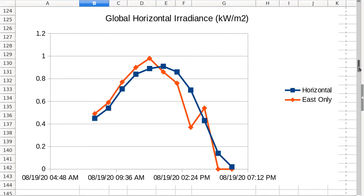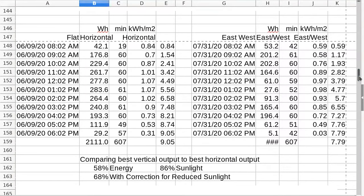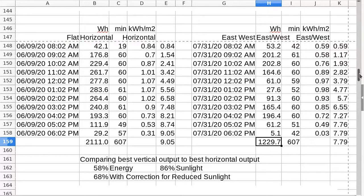So just comparing the sunlight on both of the days, and as mentioned before, the total solar energy on each of these days was quite similar. This is the data from the best results on each array configuration. I'll expand that so you can see the number there. We find, again, 58% of the energy collected. Now, the best day for the horizontal array was in June versus end of July for the bifacial array. And you can see that there is a difference in the total amount of solar energy present those days. But even accounting for that, we are still only generating 68% of the energy collected by the horizontal solar array.